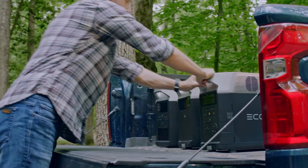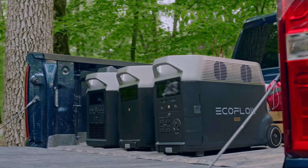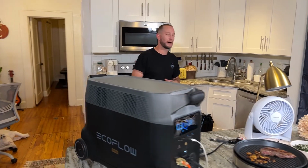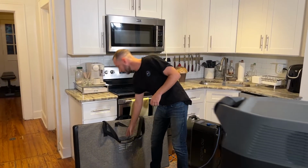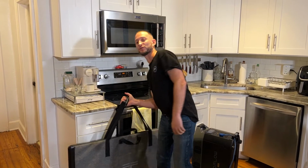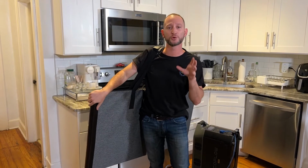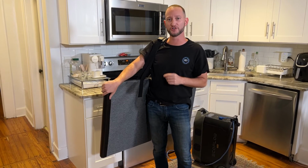Even though we've got our independence of power, how are we going to be able to recharge our Delta Pro? Well, come around here, because not only was I kind of walking by their microwave, I wanted to show you your 400-watt solar panel. This baby right here, you can have 1,600 watts of solar directly into your Delta Pro to recharge your Delta Pro.